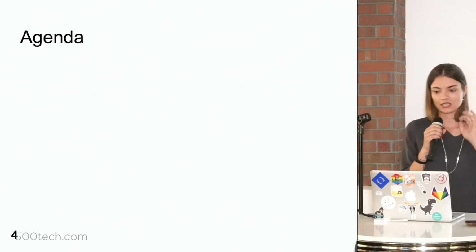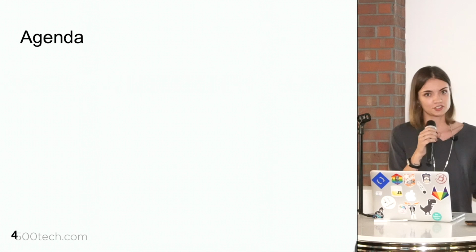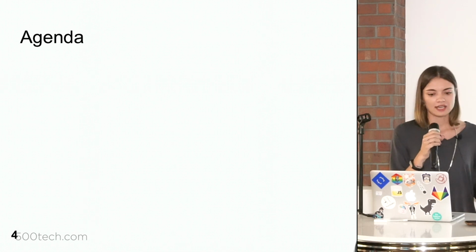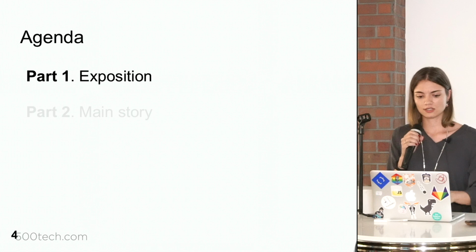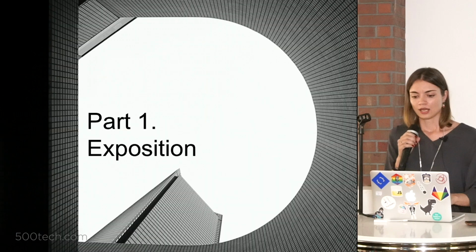So what I'm going to do today, as I said, is a demo, and basically you're all right now in this huge code review. And to make it even more fun, I decided to do it like a novel. So there's going to be part one, exposition, then the main story, and we will finish with the resolution. Let's start with exposition.